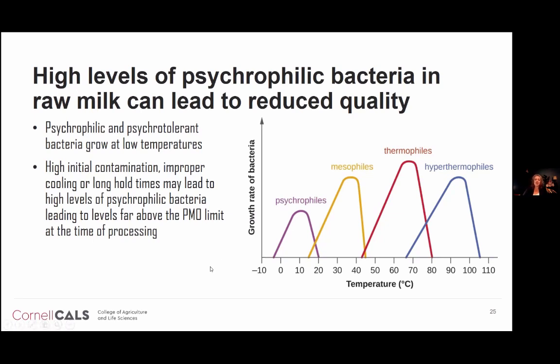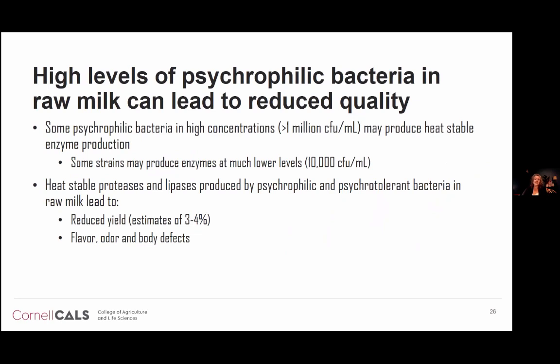And so when we have either a high initial contamination with these organisms like Pseudomonas, or we have improper cooling or very long hold times, even with proper cooling, we can get high levels of these psychrophilic bacteria. And they can even exceed the PMO limit by the time that milk gets to the processing facility and is actually processed. And this is important because a lot of these psychrophilic bacteria like Pseudomonas, once they reach those high concentrations, typically greater than 1 million CFU per mil, they can produce heat-stable enzymes. These are different heat-stable enzymes than the somatic cells, but they function similarly in that they can survive pasteurization and then go on to degrade the proteins and the fats in the product over the shelf life of the product.